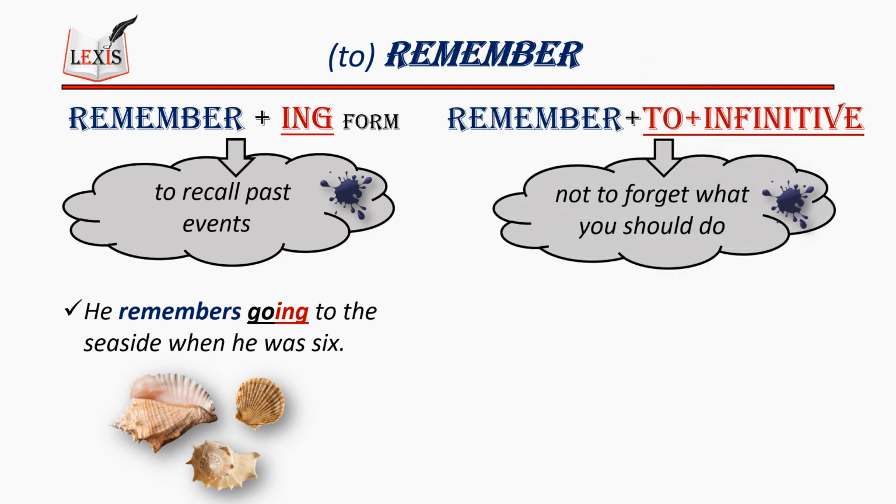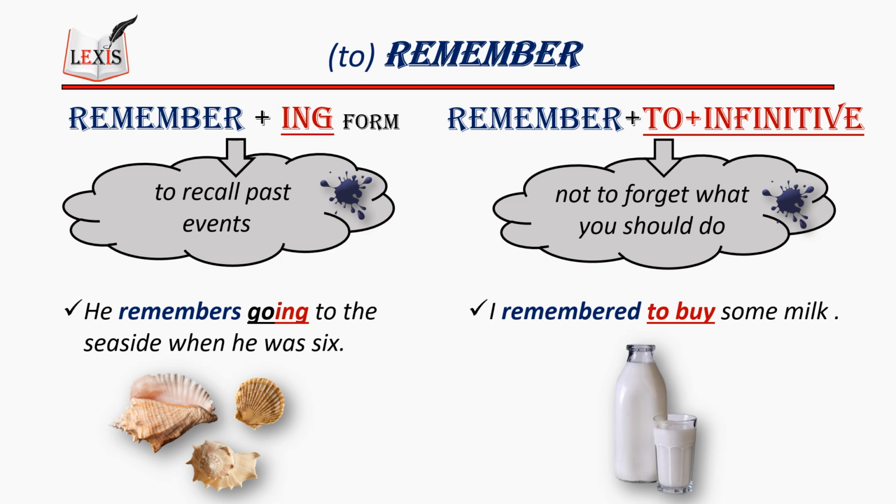Remember plus infinitive is used when you think of something that you need to do. An example: I remembered to buy some milk. I was walking home and the idea that I needed milk came into my head, so I bought some.